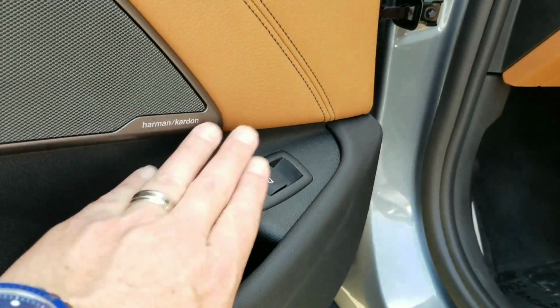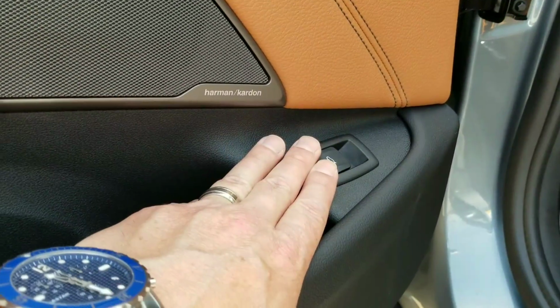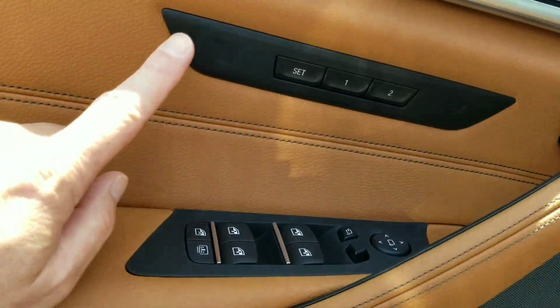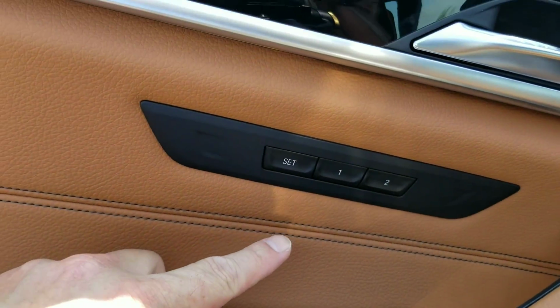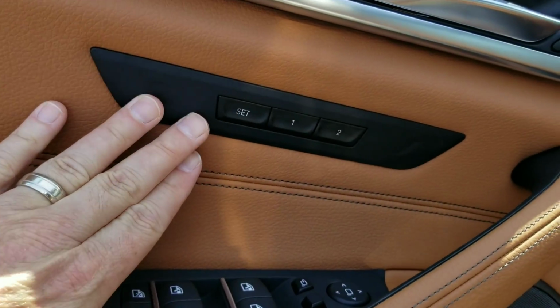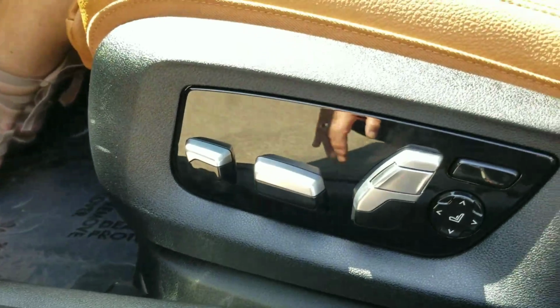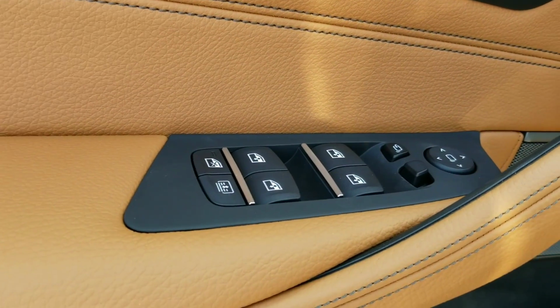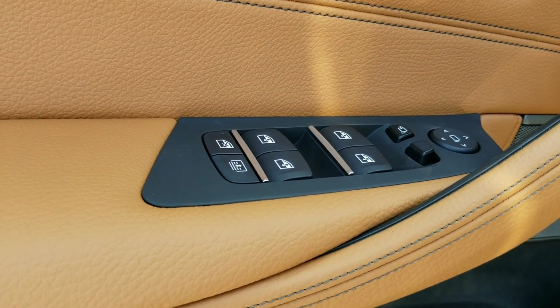Now, kind of a cool feature, they put the trunk button out here. A lot easier to get to as a driver compared to having it down here in previous years. Also, look at the settings for memory for the driver's seat up here. Very easy to get to compared to having them down on the side of the seat. And obviously we have the window controls, mirror controls up here, and the rear sunshade button.